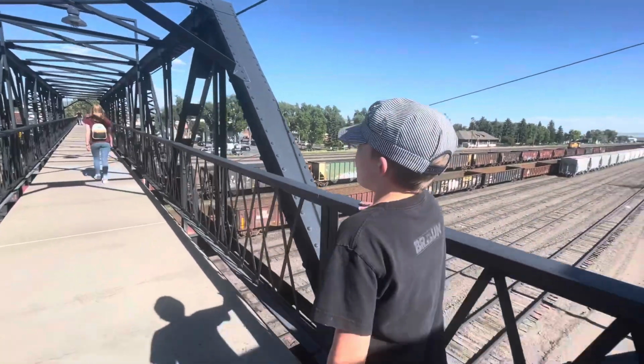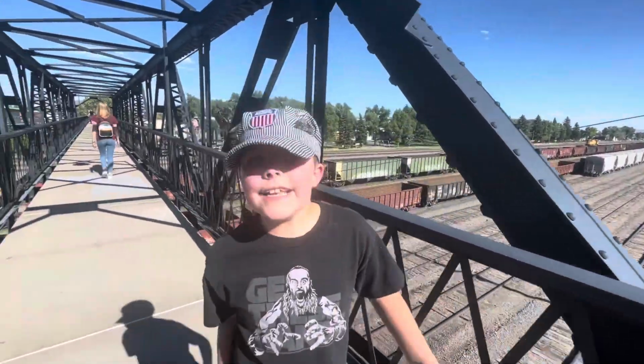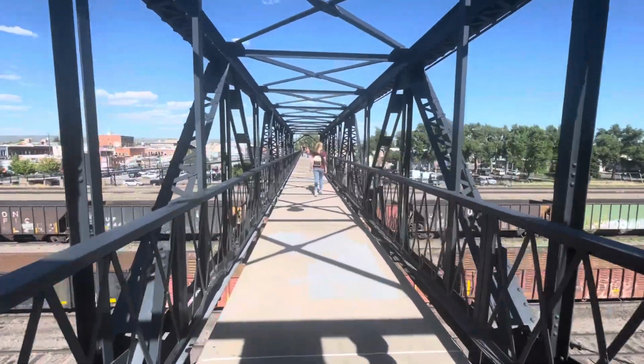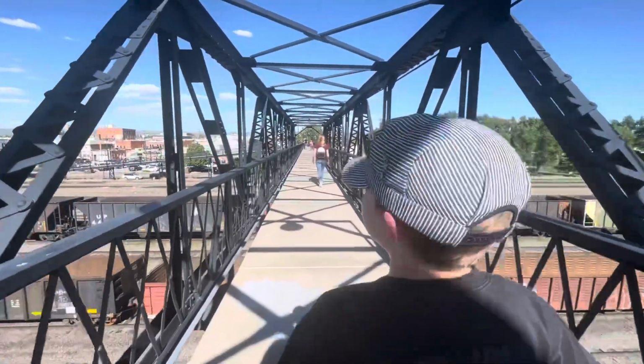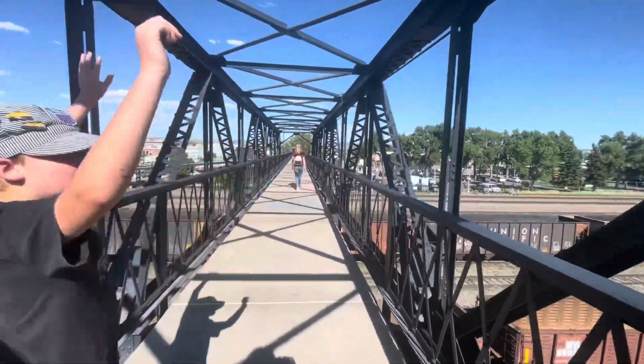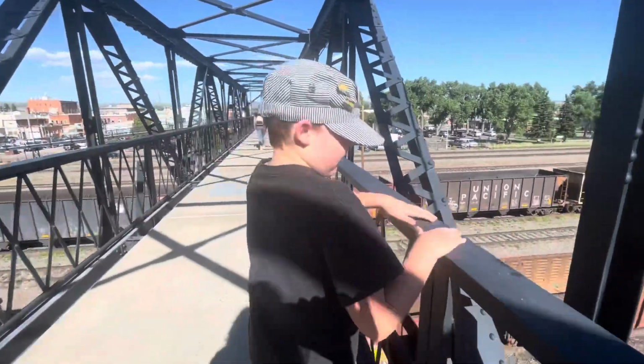So, guys, which way do you want to exit the bridge? Going down the ramp or the staircase? We came upstairs, so we may go down the ramp, huh? What do you think? Stairs again. The stairs are closest to the park. Okay.